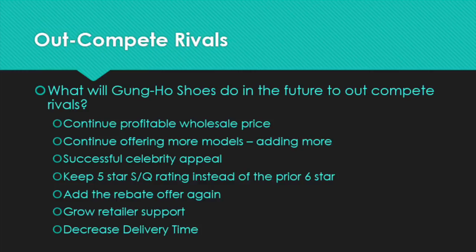The company will offer rebates again, grow retail support, and decrease delivery time, for those are the company's current biggest weaknesses.